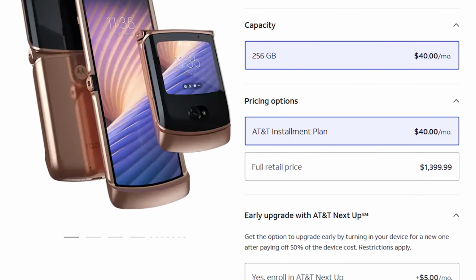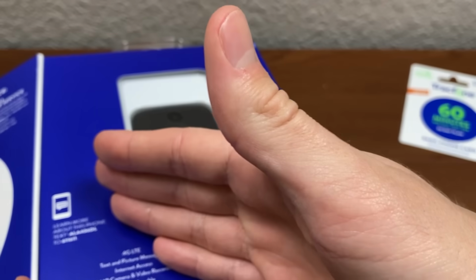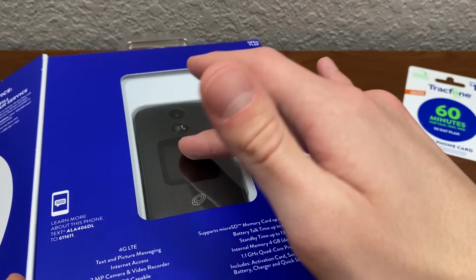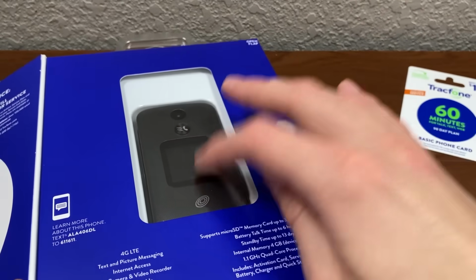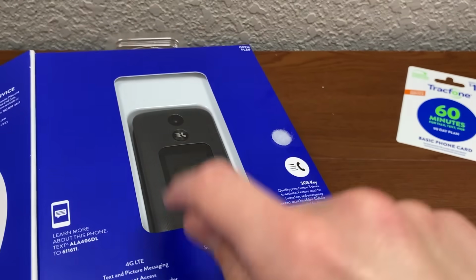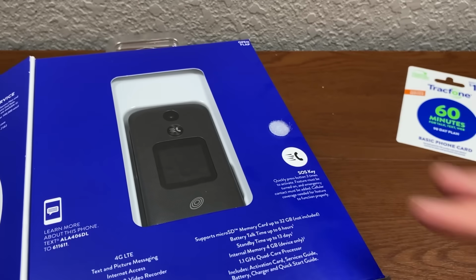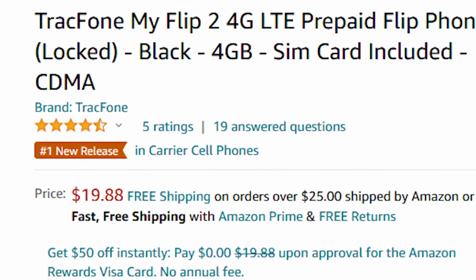But I just never, I mean, we always associate flip phones with being super old cell phones, right? But they are making a comeback, and obviously phones like this have been around for a long time. This is nothing new. But this specific phone was released back in September of 2020. This is a pretty new phone, and as of the time I'm making this video, it's the number one new release in carrier cell phones on Amazon.